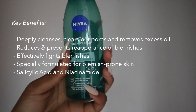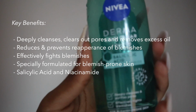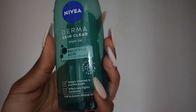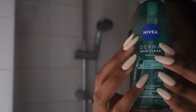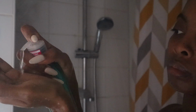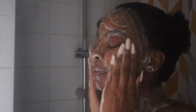So then moving on to my skincare, I like to do my skincare sometimes in the shower just because of the steam, and it just opens up my pores. So I use this Nivea Derma Clear Skin Gel Wash. It has a really slimy texture, but the way it leaves my skin feeling in the shower, oh guys, it just feels so, so good, and it's super affordable. And I love just the texture and just how it glides on and cleans my skin so well.